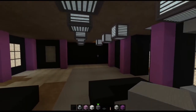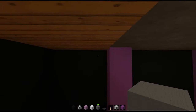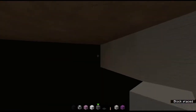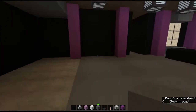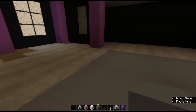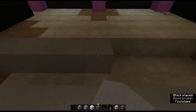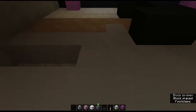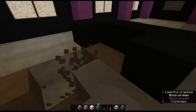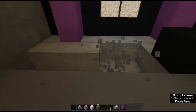Yep. How do I want to do the roof? It'll have to be lower down here, but I'll see if this works. Yeah, it should be okay. Let's fill this in with gray stuff. I was gonna use the concrete, but I figured this should have more of a carpeted feel to it. So I just said, yeah, okay, I'll use the wool. I mean, the carpets are made from wool, so why not?